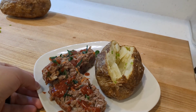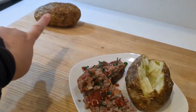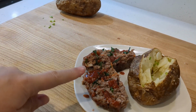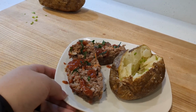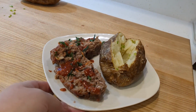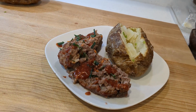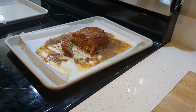Well, there is everything all done. Got the onions on the potato. That's Mike's potato. And I got a couple slices for myself. I garnished with a little bit of arugula to add a nice little peppery flavor to it. I think that will be a nice complement to it. And that is dinner for tonight, and probably leftovers for at least another day.